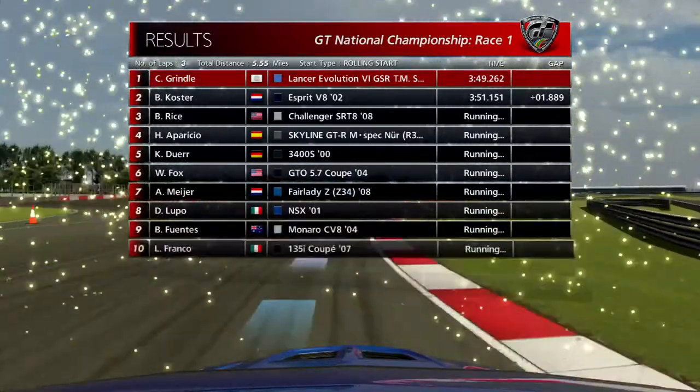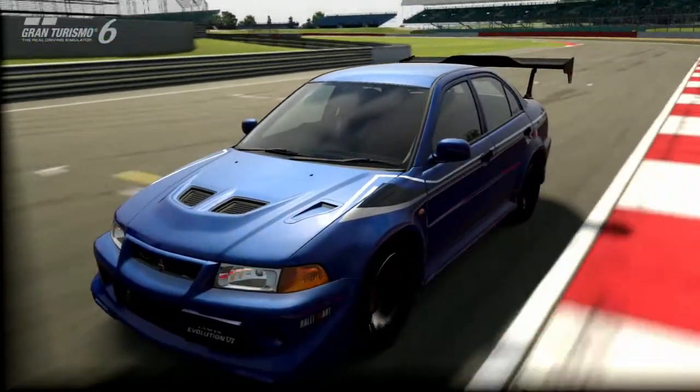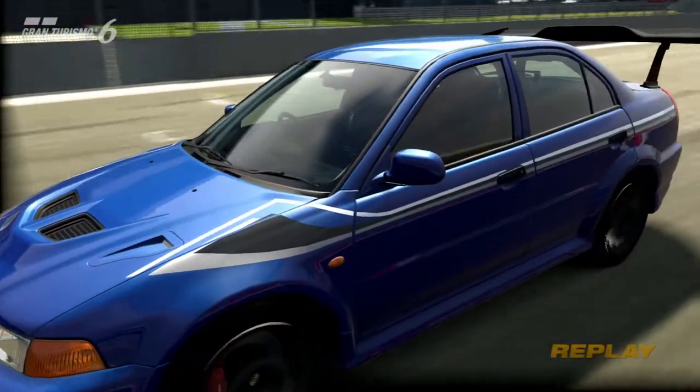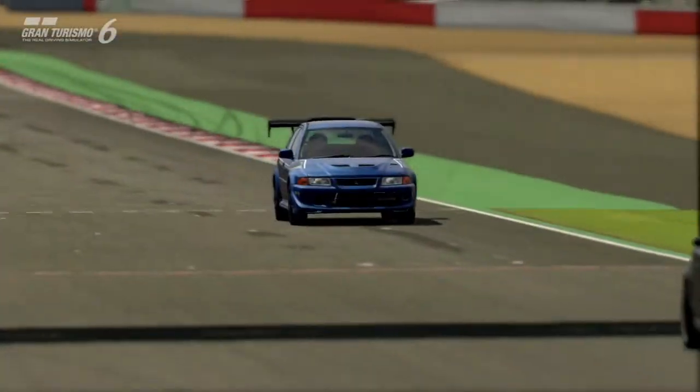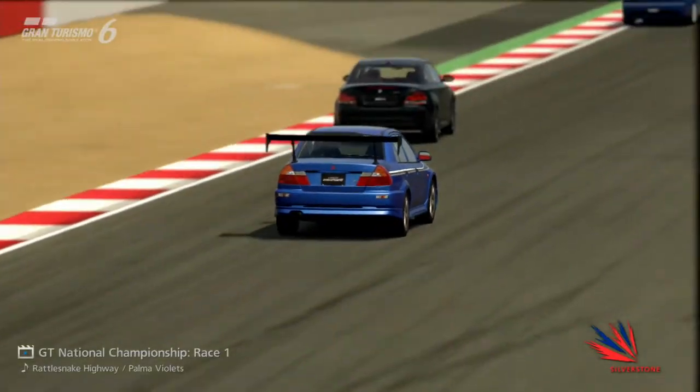Let's see. Oh, okay, nice. 1.8 second lead for that. Look at the size of that thing. It's just massive. Look, that is crazy for a wing size. Oh my god.